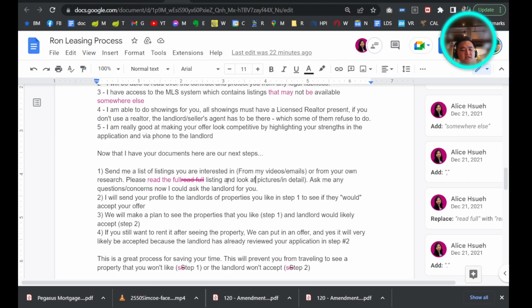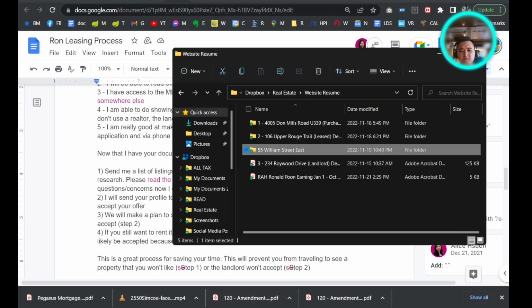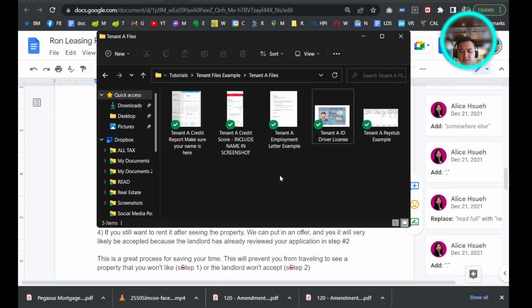Okay. After this, you're going to find a property that you like. Let's say you find 5 properties that you like, right? What I'm going to do is ask all 5 landlords if they would accept your offer. What I do is send your profile to them. And by sending your profile, we achieve a few things.